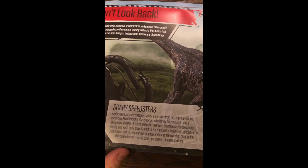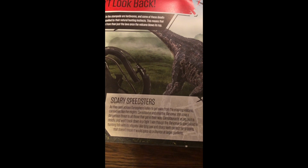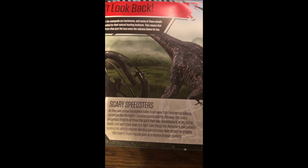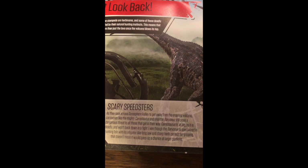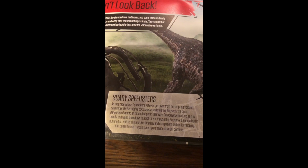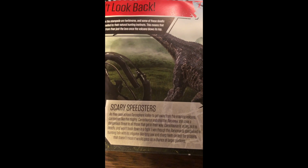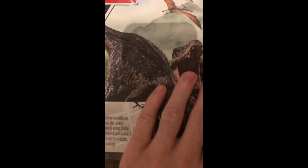Scary speedsters. As they run across the Gyrosphere Valley to get away from the erupting volcano, carnivores like the mighty Carnotaurus and stealthy Baryonyx still pose a dangerous threat to all those that get in their way. Carnotaurus is as big as it's deadly and won't back down in a fight. Even though the Baryonyx is specialized in hunting fish with its alligator-like long jaw and sharp teeth perfect for gripping, that doesn't mean it wouldn't pass up the chance at larger portions, which I totally agree with.